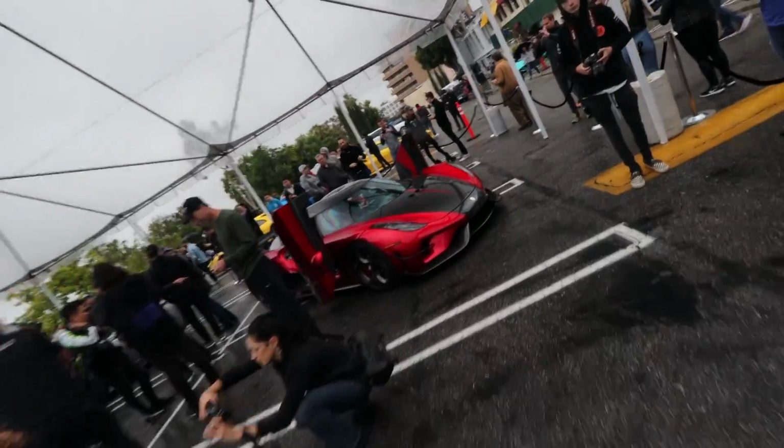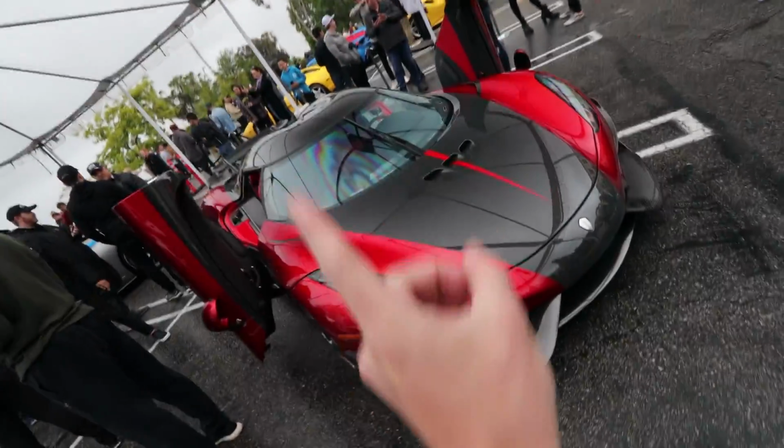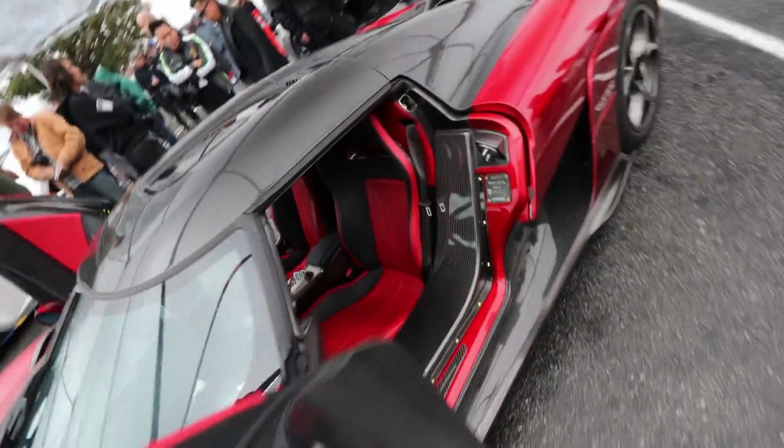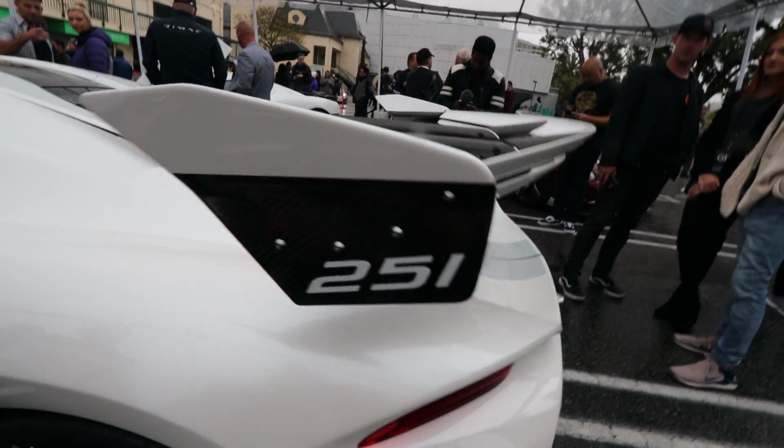Of course, we got the Regera right there. You can totally see the evolution from Jesko to Regera. We actually rode in this car, what? 2 weeks ago, 1,500 horsepower. They're gonna be building 80 Regeras and 125 Jeskos. He's pushing the brake right now. That's so sick.